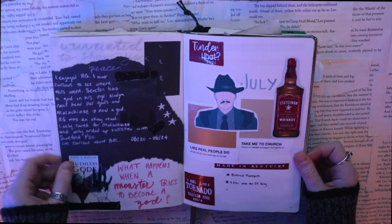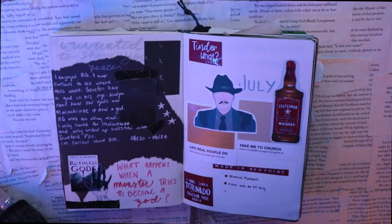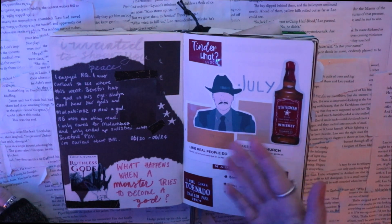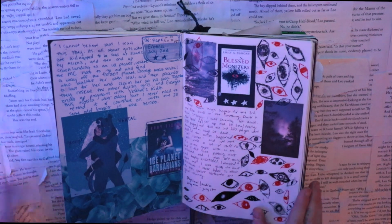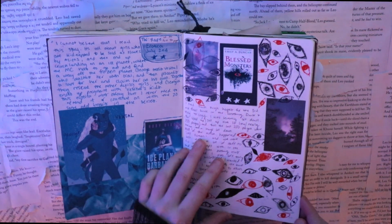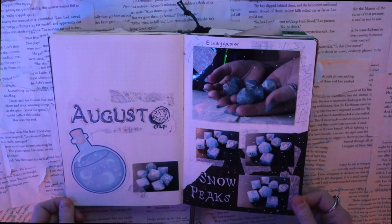Moving forward, July was an Agent Whiskey theme from Kingsman: The Golden Circle. This one, I also hate. I hate a lot of how these turned out. Just gonna keep going. I don't really have anything to say.